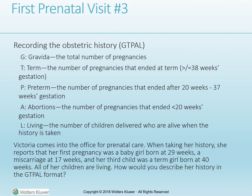How many preterms has she had? We define preterm as all those pregnancies that ended after 20 weeks but before 37. So for her, none of those situations happened, so her P is zero. Let's look at A. A for her is one, because she had a miscarriage at 17 weeks.